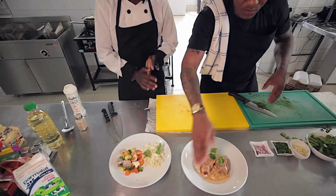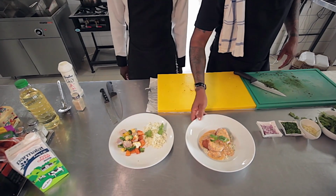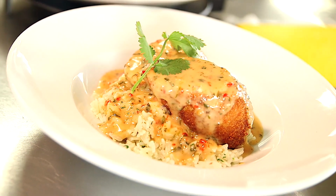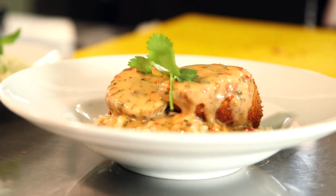There we go. So when we talk of people eating with their eyes as well, look at the dish. It must look beautiful. It must look appetizing. It's like also when you see.